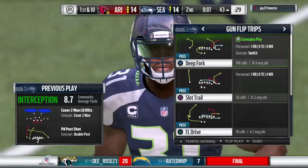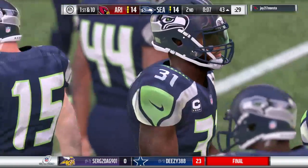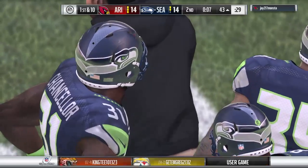And haven't we seen in recent years that the Hail Mary seems to be more successful in the NFL than before? Absolutely we have.